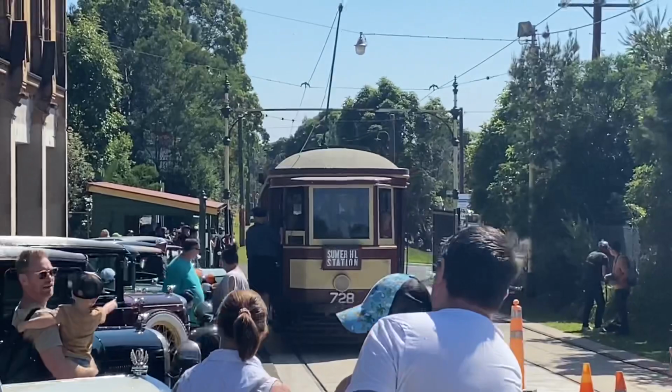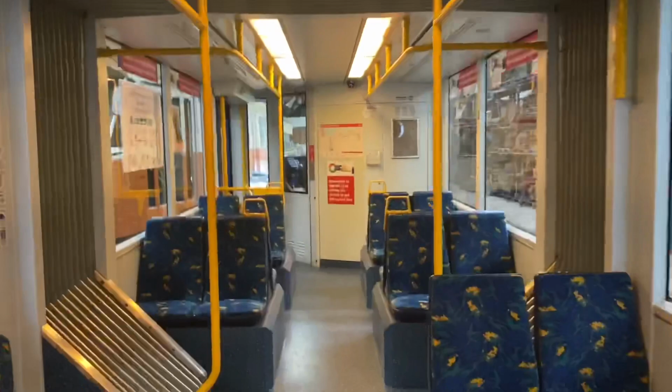I am inside the barrier tram. There's a seat. And this might sound stupid, but this is actually my first time inside a barrier tram.